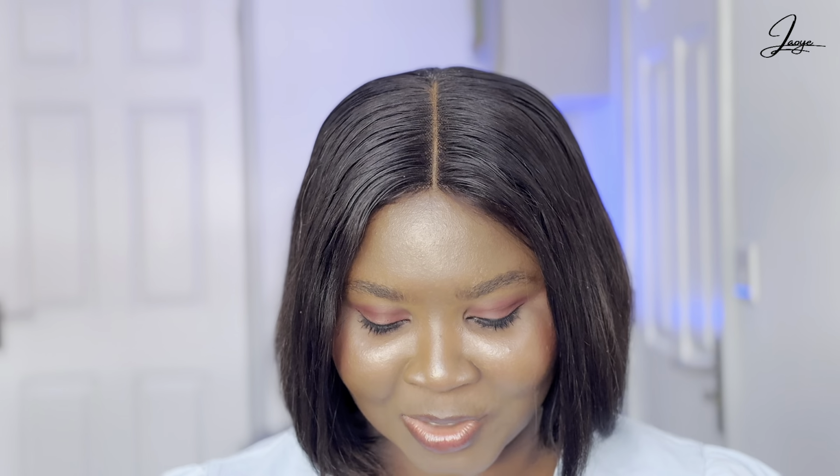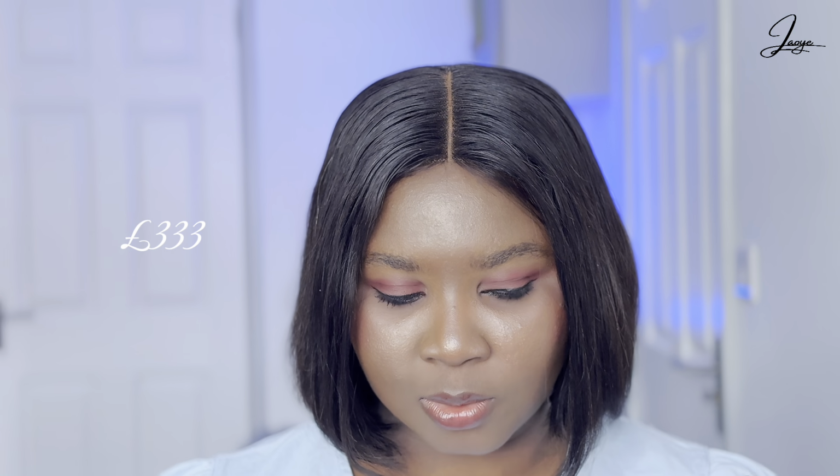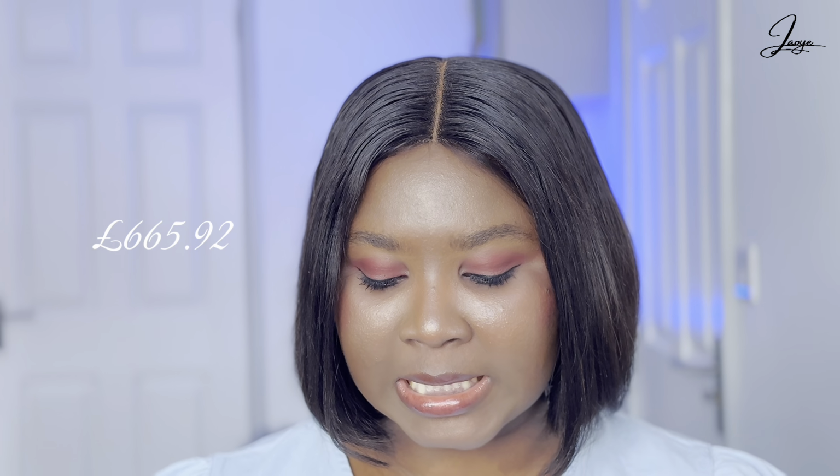Now, for this accommodation that I'm talking about, how much did it cost to book? So we stayed there for 3 nights. Remember, we spent one night at Agafe Desert, and the next day, after all our activities, we then went to Marrakesh City. So for this accommodation, we spent £101 per person. And for 3 nights, that would make a total of £333 per person. So in total, for the whole accommodation, all of us spent £665.92 for 3 days.